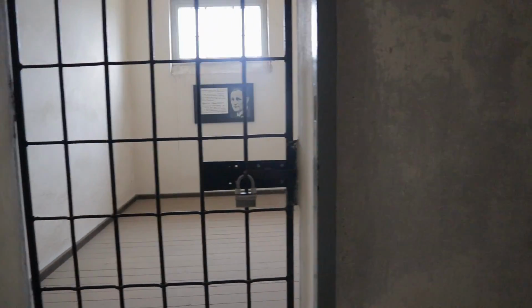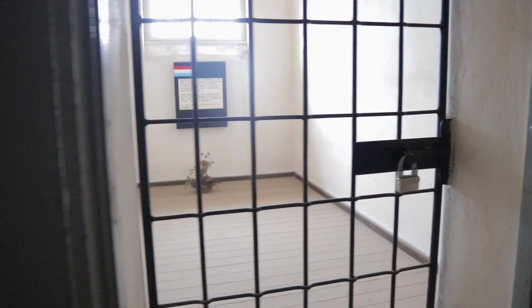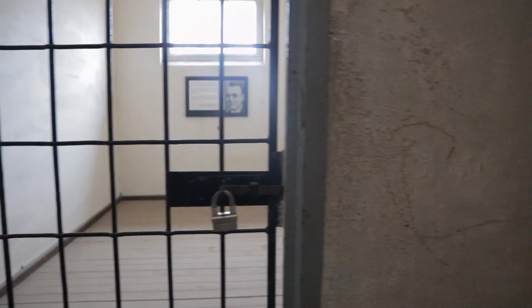So here we have the prison within the concentration camp. This used to be where disobedient prisoners would be sent to have more torture, basically. They would make them stand all day and only allow them to sleep at night. But they used to torture them throughout the day as well.